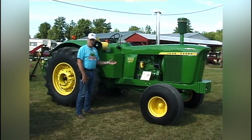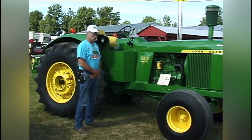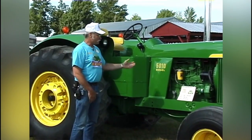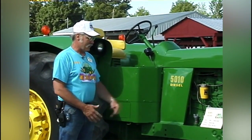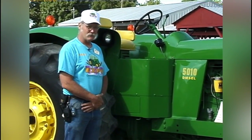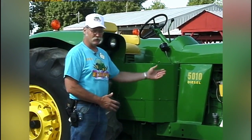One of the special attractions at all of our expos have been the new generation tractors. They seem to be the coming thing as far as the collectors are concerned. A very nice example here is this beautiful 5010 from David Argyle of Collins, New York. The 10 series and the 20 series have really come on strong for the collectors in the past several years. Here's a beautiful example.